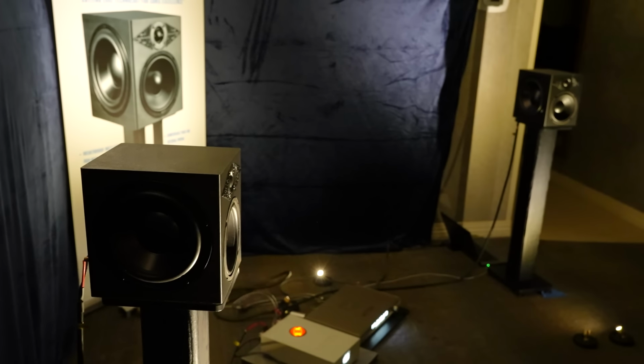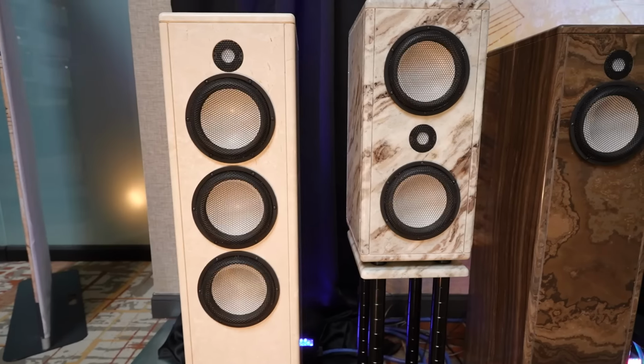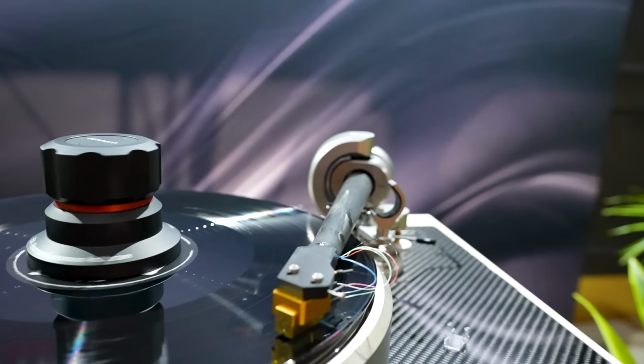An under $1,000 speaker contending for best in class, Class A integrated amps, new small Magnepans, seductive single driver speakers, marble cabinets, semi-affordable tubes, and more from the 2024 Capitol Audio Fest in Washington, D.C.